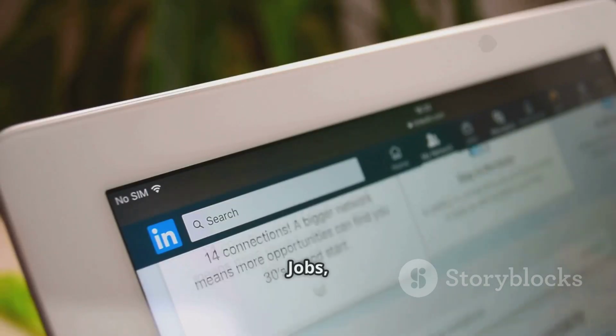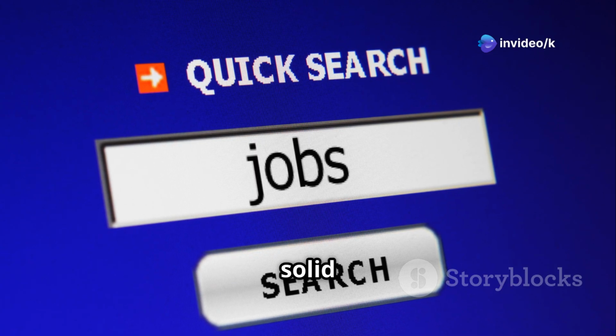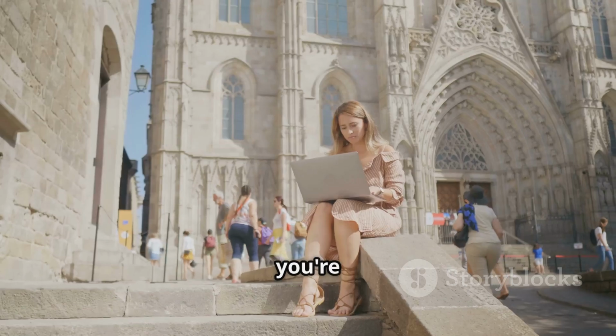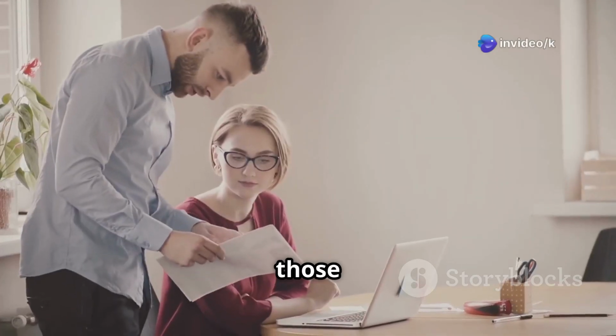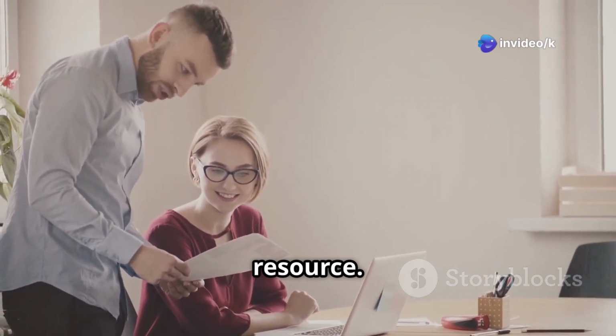Then you've got LinkedIn Jobs, a no-brainer for any job seeker. Indeed Europe is another solid option, as well as Glassdoor EU for getting the inside scoop on company culture and salaries. Now, if you're specifically targeting Germany or a few other European countries, check out Stepstone. And for those eyeing up expat-heavy countries, Expatica Jobs is a great resource.